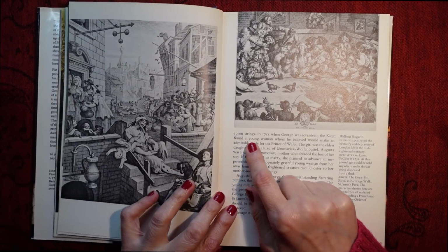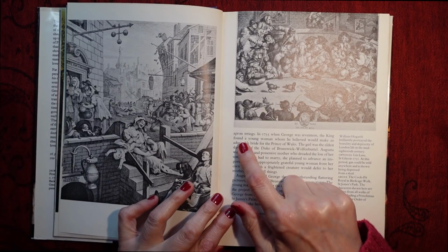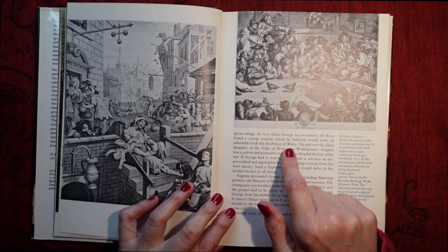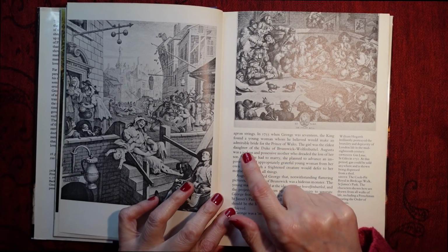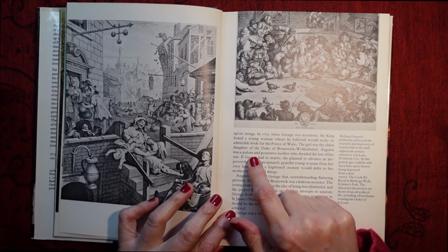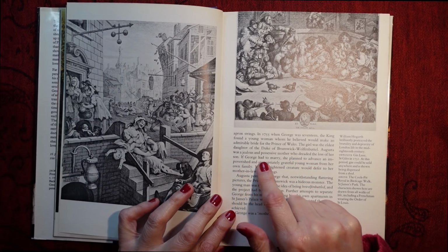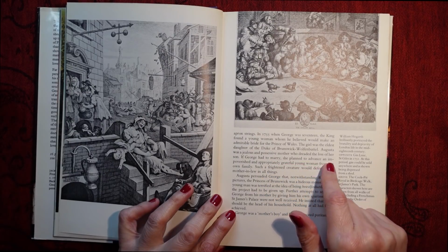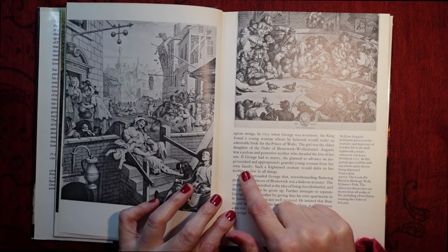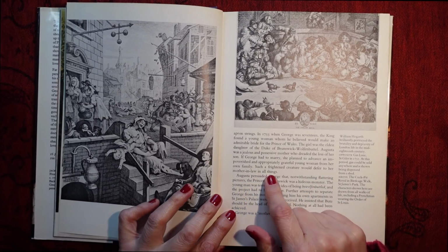apron strings. In 1755, when George was 17, the king found a young woman whom he believed would make an admirable bride for the Prince of Wales. The girl was the eldest daughter of the Duke of Brunswick-Wolfenbüttel. Augusta was a jealous and possessive mother who dreaded the loss of her son. If George had to marry, she planned to advance an impoverished and appropriately grateful young woman from her own family. Such a frightened creature would defer to her mother-in-law in all things.